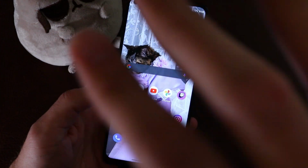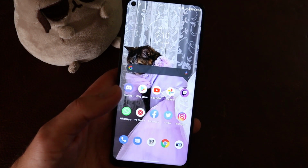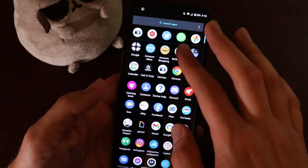But overall, smooth experience in the operating system. You'll instantly, when you pick it up, notice it's that much snappier than last year's Moto G Stylus 2020. I'm going to get them confused. I might just call it the Moto G Stylus 1 or something along those lines.